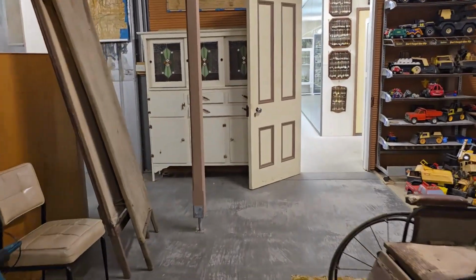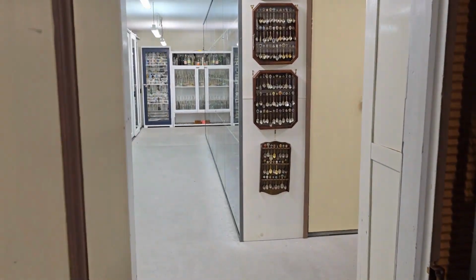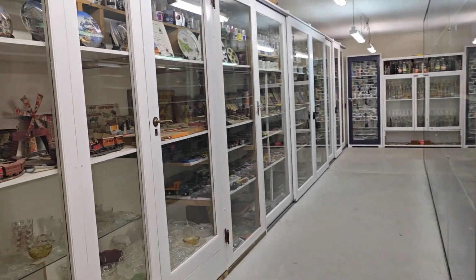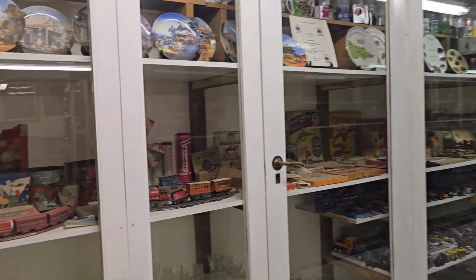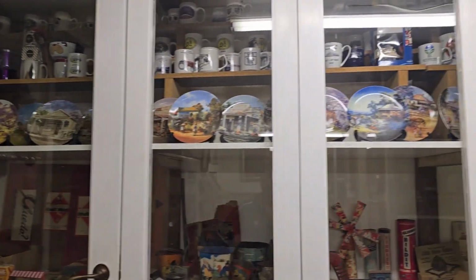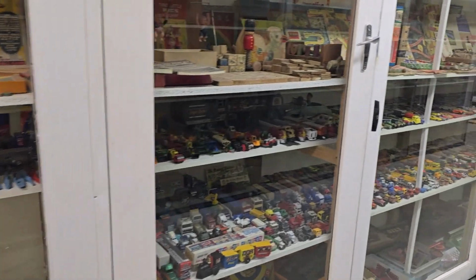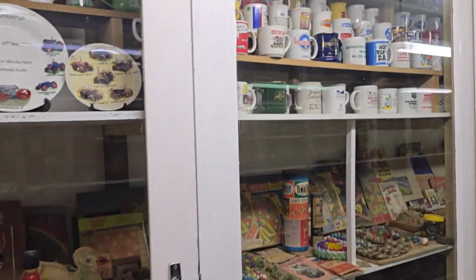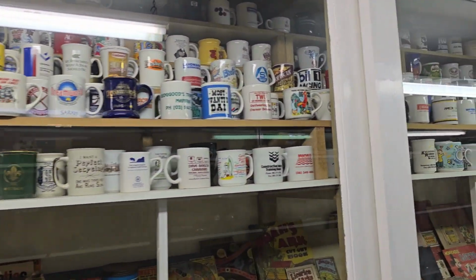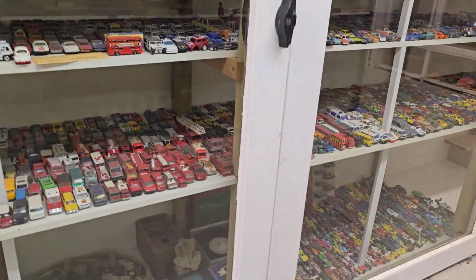Okay, from here, I think we need to go into this room. We've done most of the main big shed. This room has lots of cabinets. Oh, we have teaspoons, we have collector plates, we have glassware, lots of model cars, a huge display of coffee cups. Look at all the cars. Amazing. Oh, there's some nice old toys.